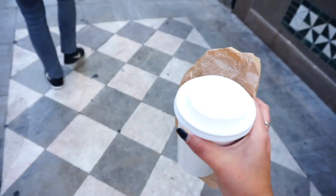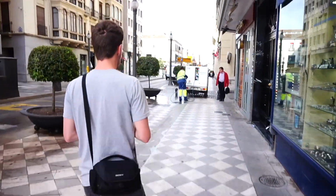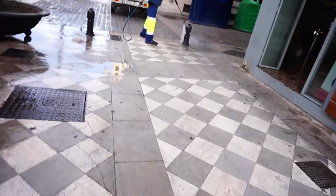We have a lot of walking to do today. We got our breakfast from Cafeteria Lisboa, and I just wanted to show how they clean the streets here. Like those are pomegranates.